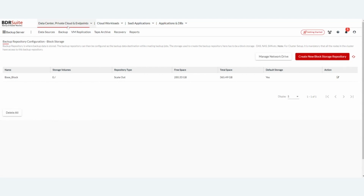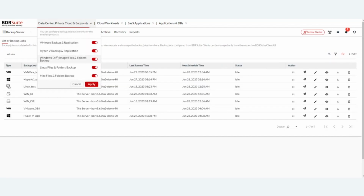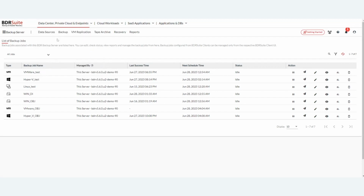So what I'm showing you now is the next step. After I add my storage, the next step is the endpoints. So just click on the endpoint section. You have the Windows disk image backup and file or folder level backups for your endpoints. For Linux, we offer file and folder level backups, and for Mac endpoints, again, it's going to be file or folder level backups.